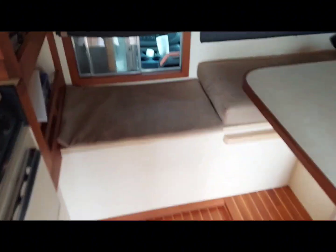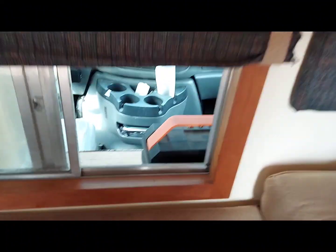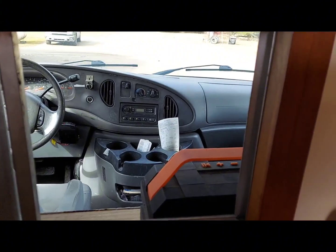Anyways, we've got 30 gallons of fresh water. Well, I can't get to it, but there's a 30-gallon freshwater tank right underneath there. That's another reason I didn't make a walkthrough here. But you can see, you can communicate with the driver and hand me a sandwich and a pop while I'm driving. Pretty handy.